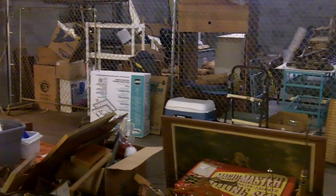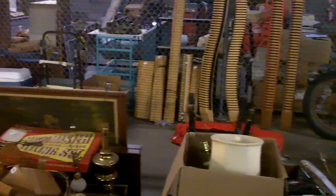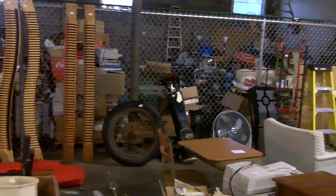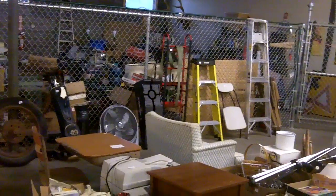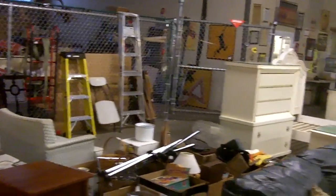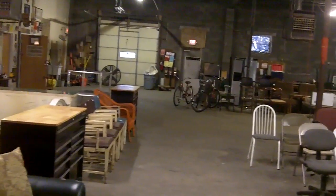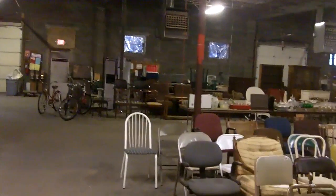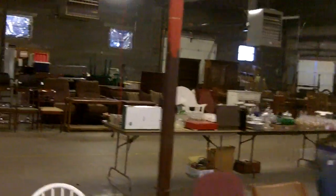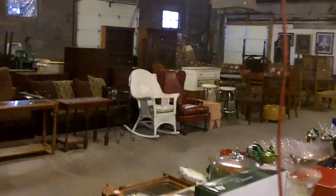A couple coolers, attic fan, pallet loads full of stuff, some ladders, appliance dolly, fan, CD racks, that kind of thing. All right, and we go over and we do the walls. So we'll stroll over there. Really neat auction.